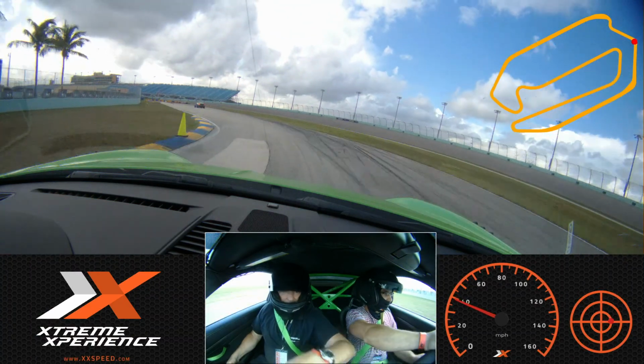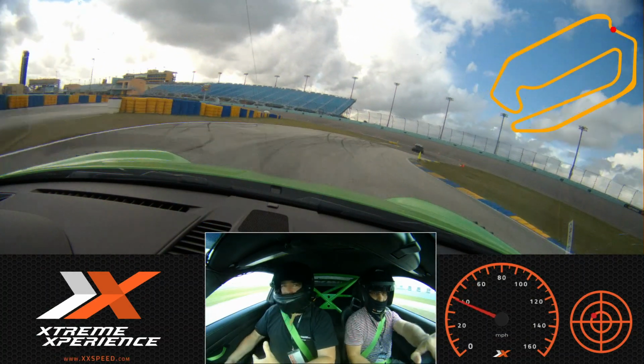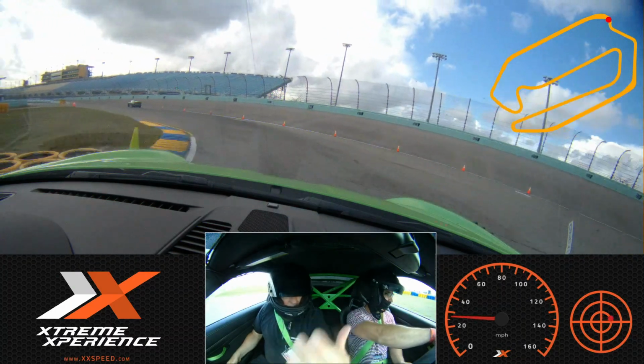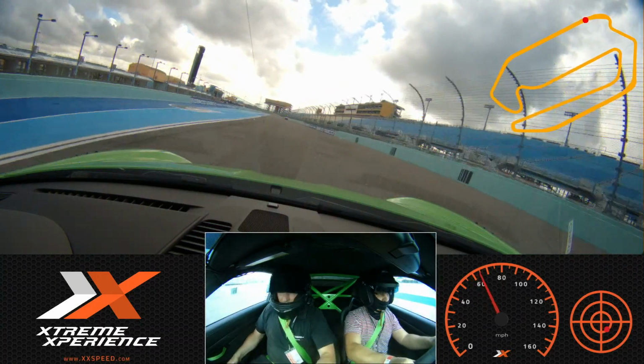Good job, all the way up there. Go ahead, roll on. To the left, and you're going to brake again. Bring it on around. And bring it around this way. Start rolling on the throttle. You can't put the power down to the wheels. Okay, gotcha. Here we go.